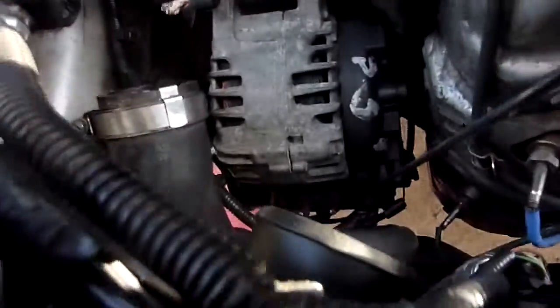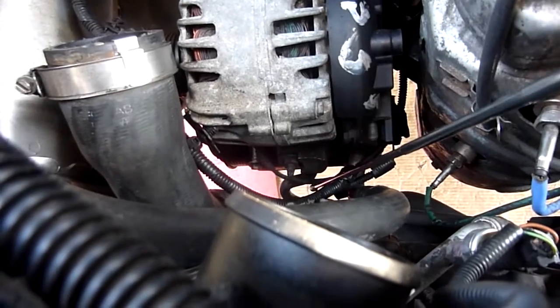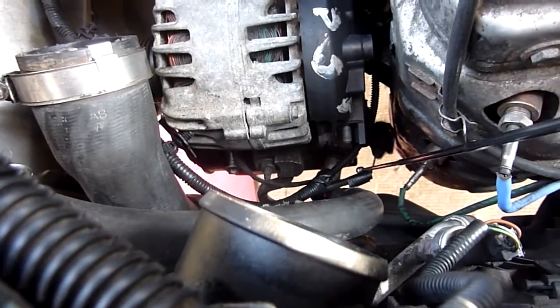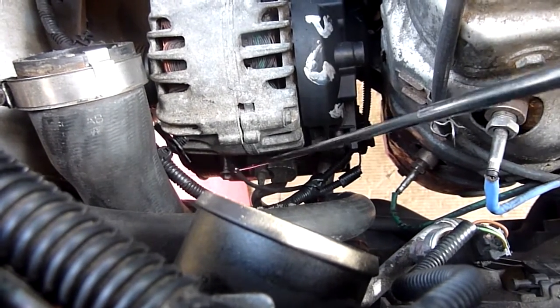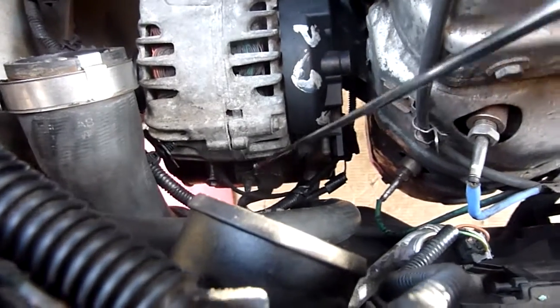See that cable here, the very thin one? I'll get my pointer. The very thin cable just here connects to the AC. There's the thing that's wobbling, I just took off from the alternator. So that's got to come out before the AC comes out, or I'll snap it.